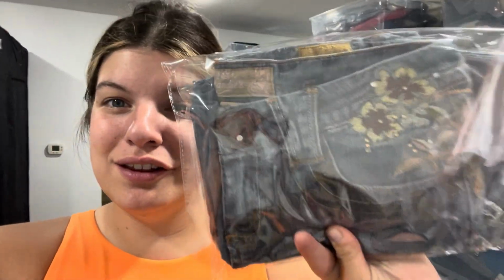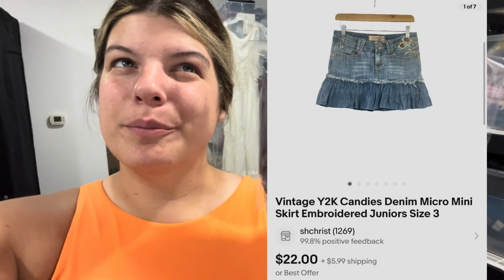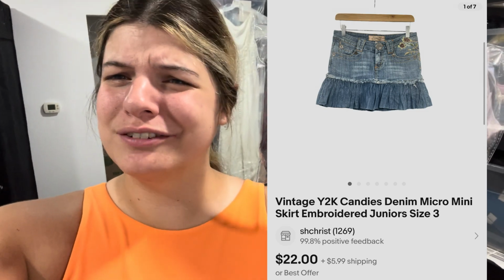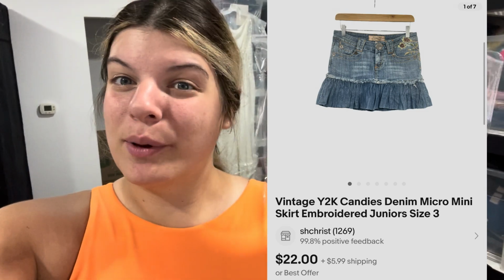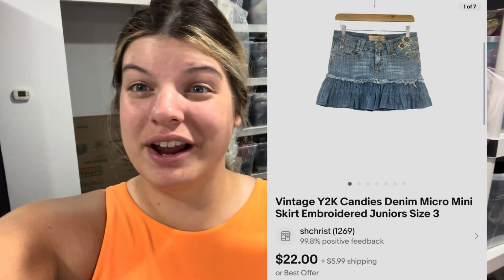I sold this vintage Y2K candy skirt for $10 plus shipping, so the buyer I think is like $16 or $17 all in. I did pay, I think, $3 for this at a small town thrift store, and happy to see her go because Y2K, even though it's hot right now, it will not be hot forever, so I take what I can get.